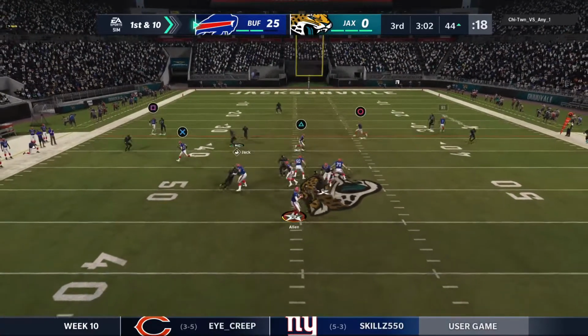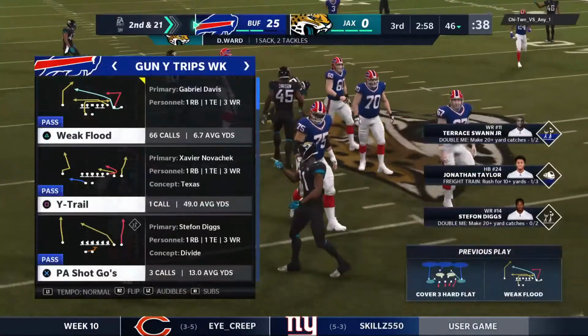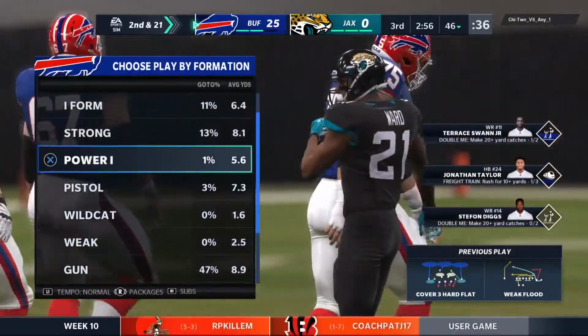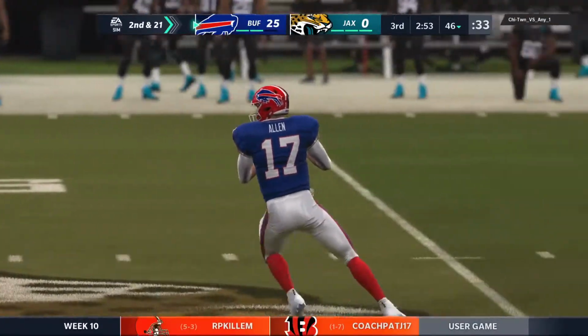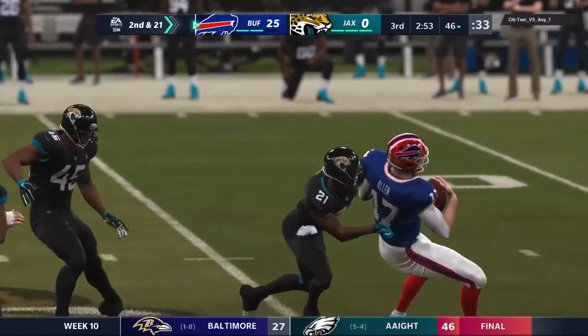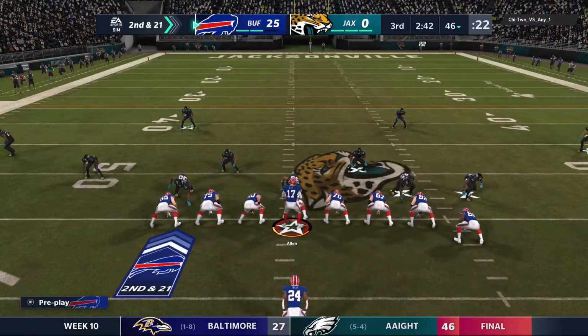From the gun, Allen under pressure, and he will go down. Sacked back at the 46. On the corner blitz that time, the sack goes to Denzel Ward. Well, they're in some hot water now. After that sack, it's 2nd and 21.